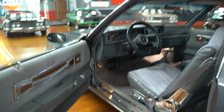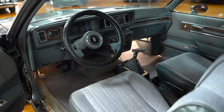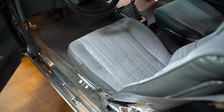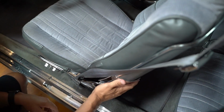Opening up the interior of the car, you can see that when we do so, the courtesy lights illuminate into the floor. Cloth interior, real nice interior in the vehicle. Looks to be in pristine condition. I don't see anything ripped or torn or any signs of wear there, so that's a good thing. Let's see if I can figure out how to get the seat forward here.